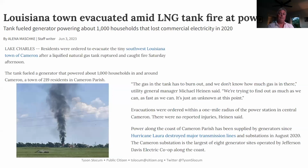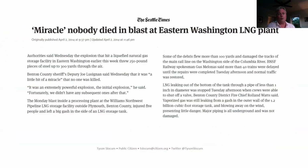There was a massive failure in this LNG tank that caused a huge explosion. And because of the compressed nature of the LNG, anytime that there is a catastrophic failure of the equipment that results in any sort of release or explosion, you have to evacuate a very large zone. And in this case, they had to evacuate anyone living within a mile radius of this town. So thankfully, no one was hurt.